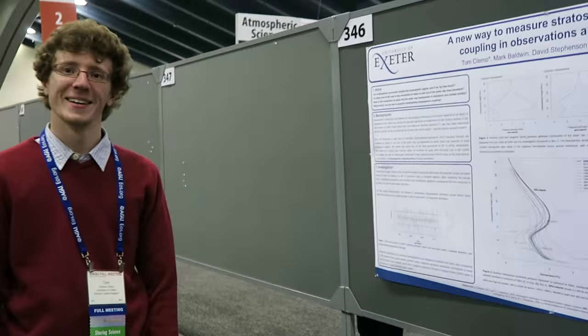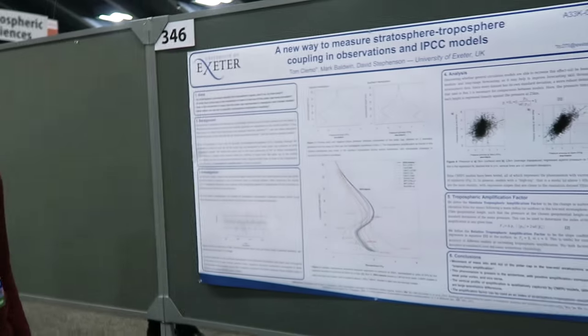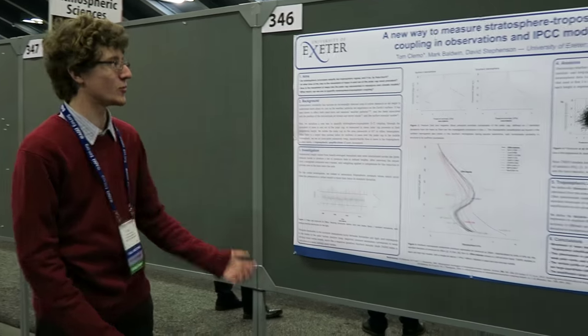So Tom, talk me through your poster. What is this? We are very keen, I should point out, by the way. We're in a very bare aisle. Posters were supposed to be up by 8, and it's now 8, so there are no more posters today.